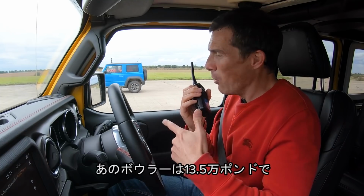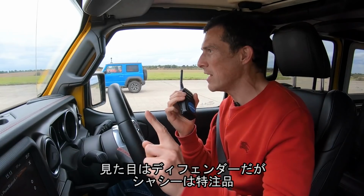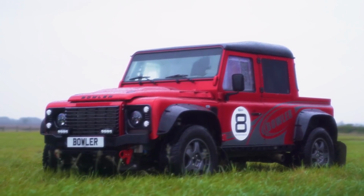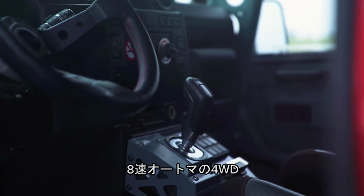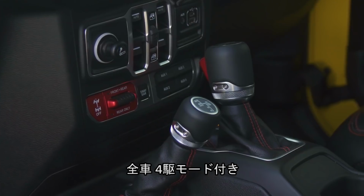But that Bowler over there, that's £135,000. Though, it is pretty much a bespoke chassis. Even though it looks like a Land Rover Defender, it also has the subframes off the very latest Range Rover front and back as well. That Bowler has an 8-speed automatic gearbox with all-wheel drive. The Jimny, though, it's a manual. All the cars are in four-wheel drive mode.